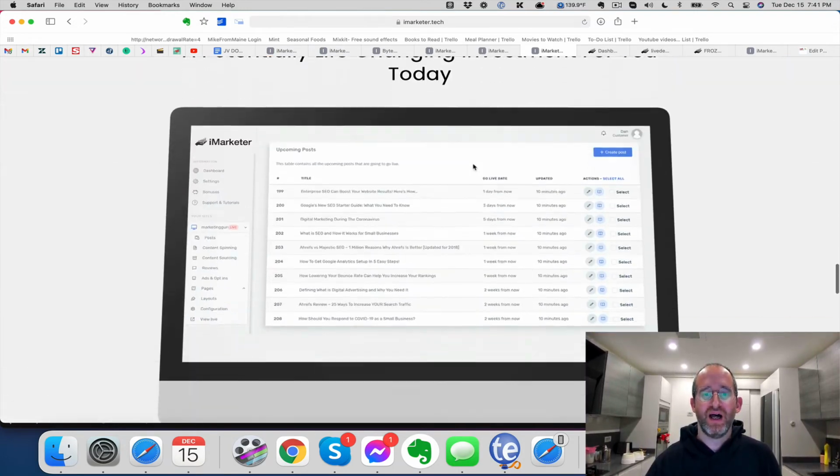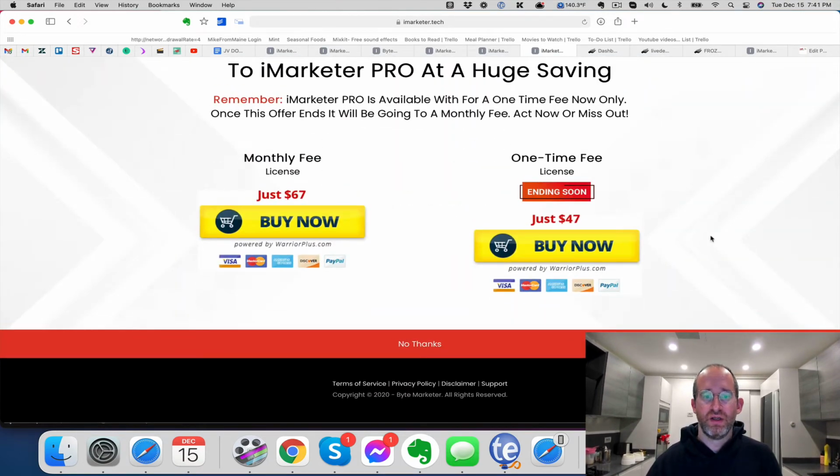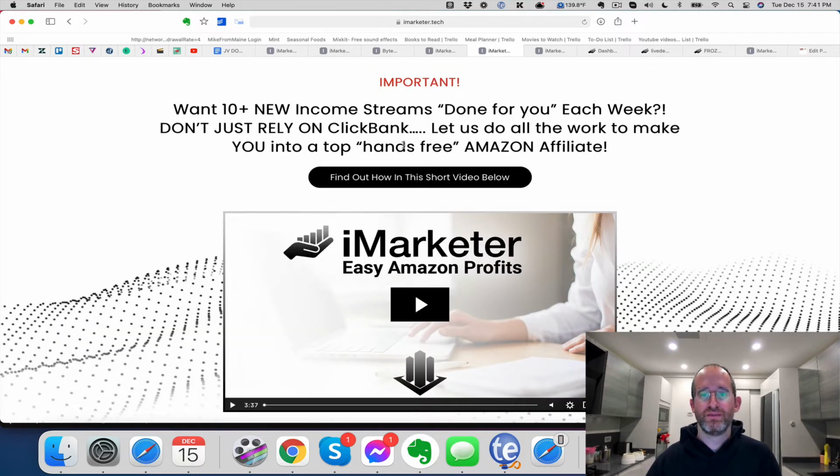So this is going to be the unlimited version for unlimited sites, which is still an amazing deal here. Wow, this is really inexpensive. I'm surprised this isn't monthly. So you can get it for one time for this and get all that unlimited there. That's pretty crazy.